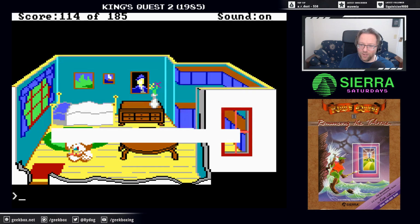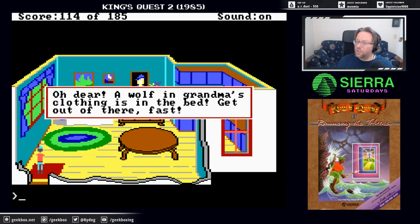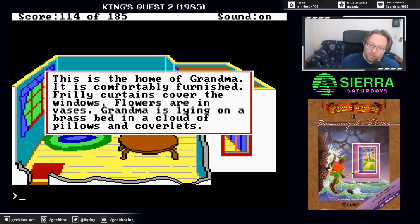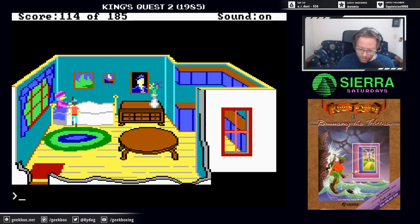Alright. So you just have to keep coming in until it's not the wolf, and it's Grandma. This is the home of Grandma. It is comfortably furnished. Frilly curtains cover the windows. Flowers are in vases. Grandma is lying on a brass bed in a cloud of pillows and coverlets. And then we talk to Grandma. Grandma is very weak. Her voice wavers as she says, "Good day, kind sir. I would like to offer you a cup of tea, but as you can see, I am ailing." And if you'd come in here earlier, you'd know, like, oh, I probably need to help Grandma.